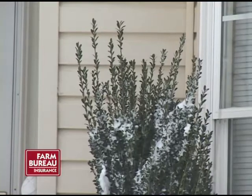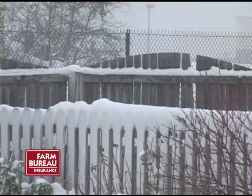Power outages during the winter last longer because snow and ice hinder repair efforts. By preparing your home and your family for the worst before the storm hits, the time spent waiting for your electricity to return is far more manageable.